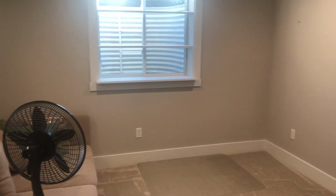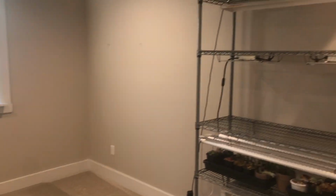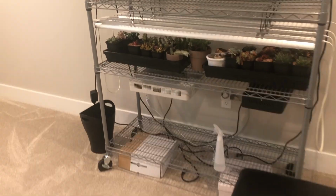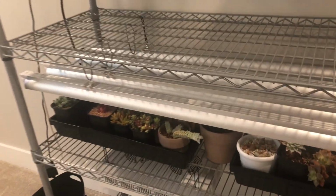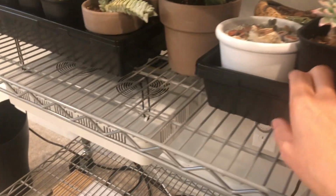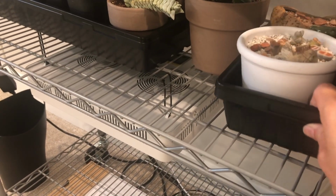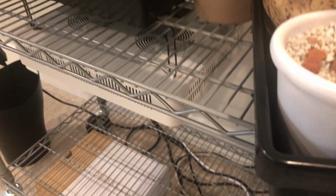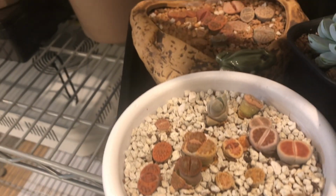So this is my plant room, guys. And look at all the empty shelves. Everybody's out except these two trays. And I'm going to show you what I have here. I left, of course, lithops here because I don't think they would like humidity and rain often here in Michigan.